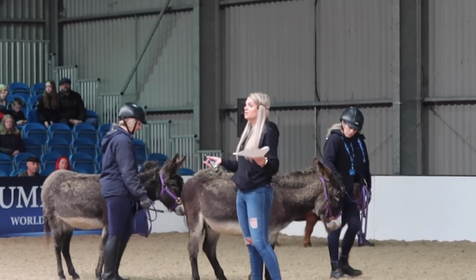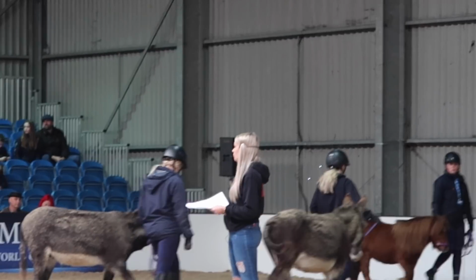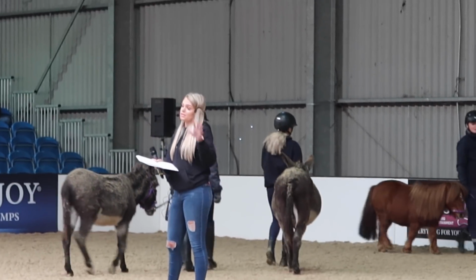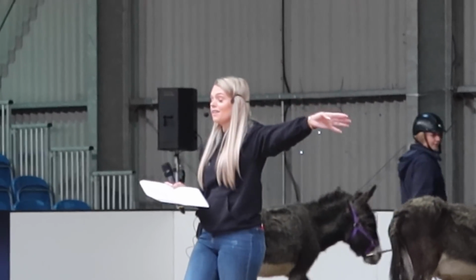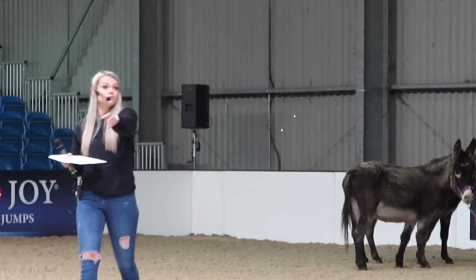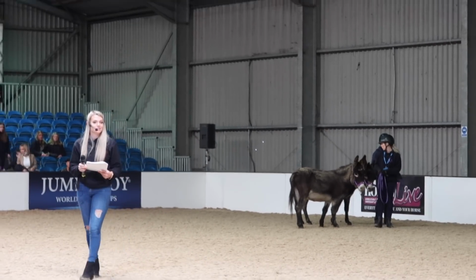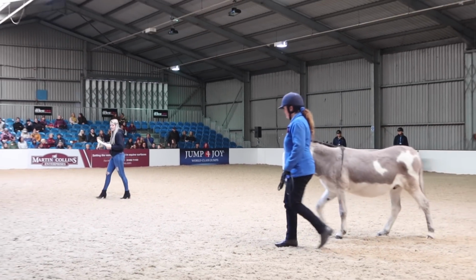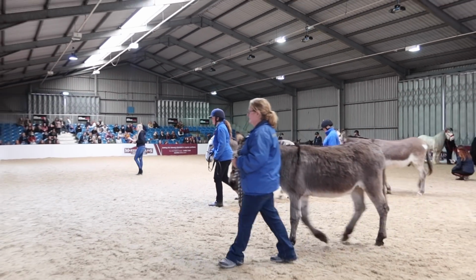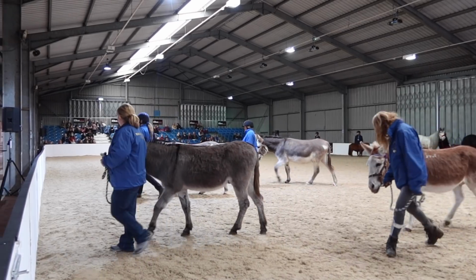If you are interested in rehoming, or are up for rehoming, please have a chat to the lovely staff at the various rescues in the village, just outside to the left. Thank you so much for coming. The Donkey Society donkeys are super friendly. If anyone wants to come and just give them a pat and say hello, feel free to do so.